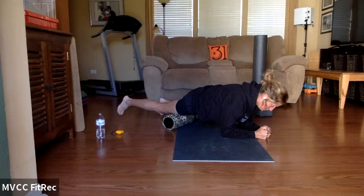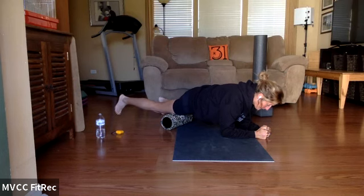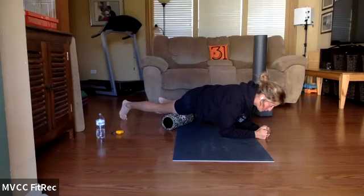You don't even have to roll. You can set the foot down, move up a little bit, and do the same thing. Just lifting that foot will create a massive change. Please don't forget to breathe. Lower the foot if that's all you can do right now. Please do not push it.